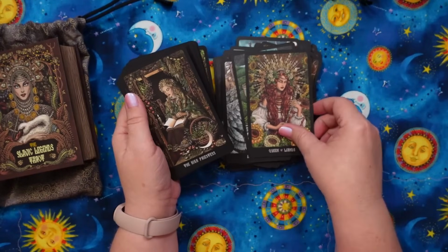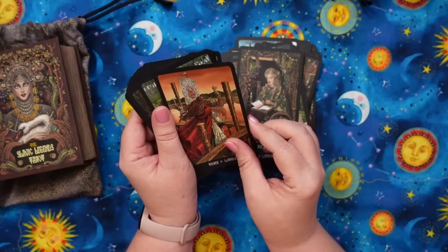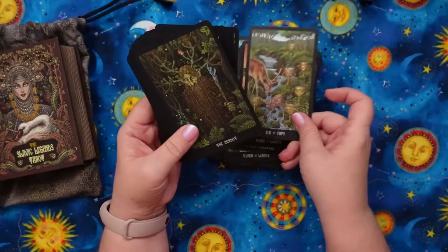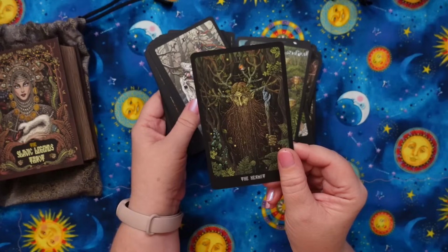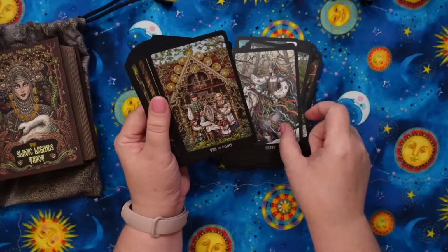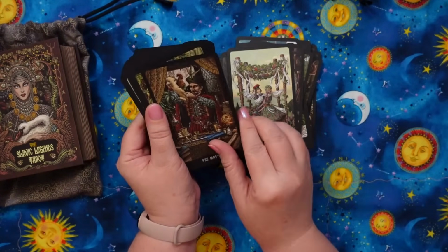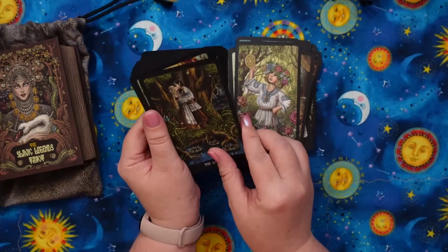Yeah, I don't know. I do love seeing redheads in decks, though. It makes me really happy. I think this is one of those things where I do love that Hermit, I really do. But something about this deck just doesn't pull me in as much as some of my other decks.